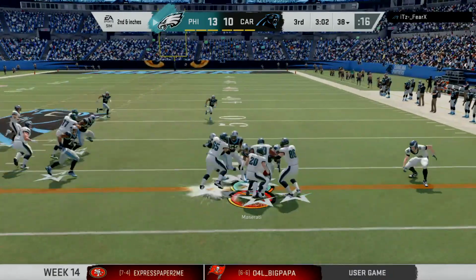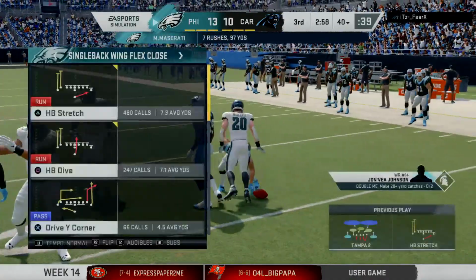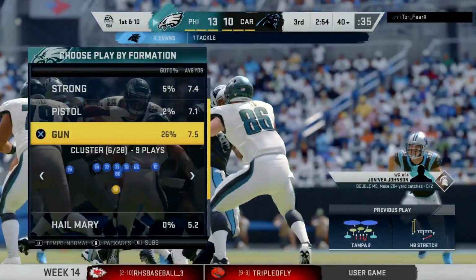Now a handoff looking right, and he'll bring it up here to right at the 40-yard line. 2 yards, good enough for a first. 2nd and inches is awesome.